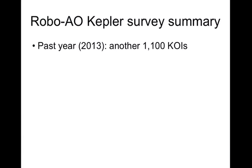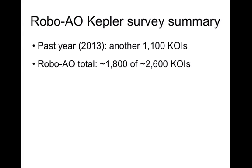So just to recap what we've done, in addition to the 2012 results, which we'll be publishing soon, in 2013, this past year, we imaged another 1,100 of these Kepler objects. That brings our total to about two-thirds of them at the moment.